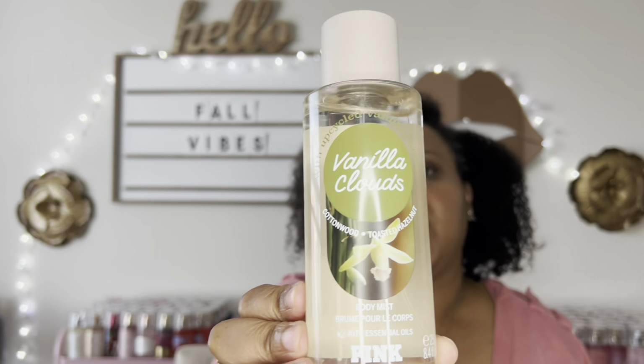Good, good. Okay, so my last combination that I'm going to share with you today is this fragrance mist from Pink that I decided to pick up. This was the only one so far that was a new release that I have picked up this year for fall. And this is Vanilla Woods. It has notes of cottonwood and toasted hazelnut. And this is a very warm unisex vanilla. It's got that hazelnut, a nuttiness to it, but it's a freshness to it. It smells like a clean vanilla. You know, it's not a gourmand vanilla. It's a clean unisex vanilla.